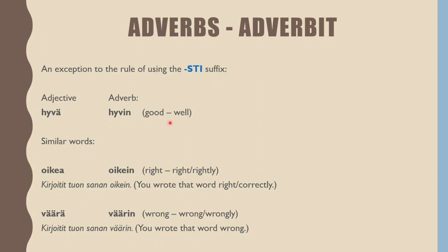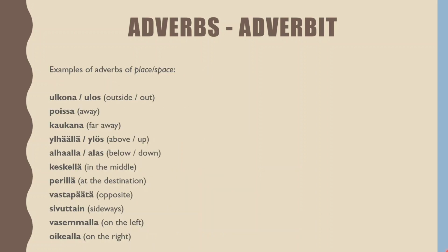Let's repeat these. Hyvä, hyvin, oikea, oikein, väärä, väärin. Kirjoitit tuon sanan oikein. Kirjoitit tuon sanan väärin. Great. Here I have some examples of adverbs of place or space.